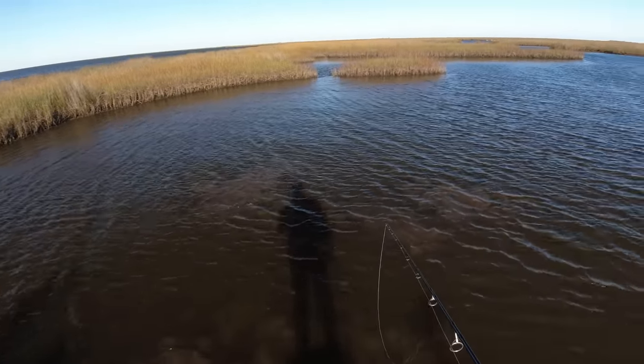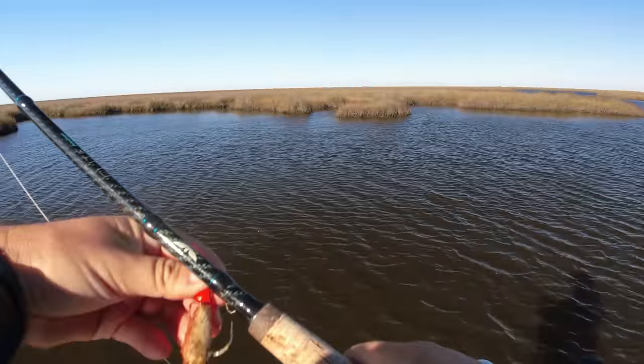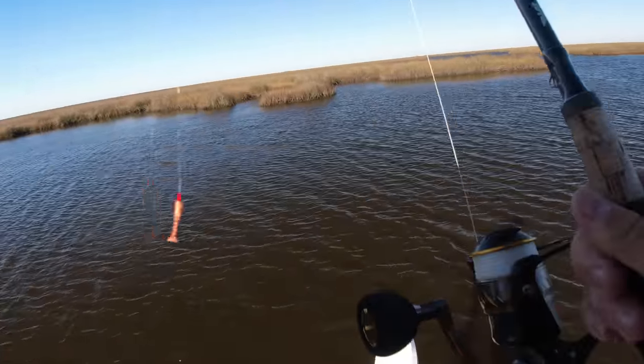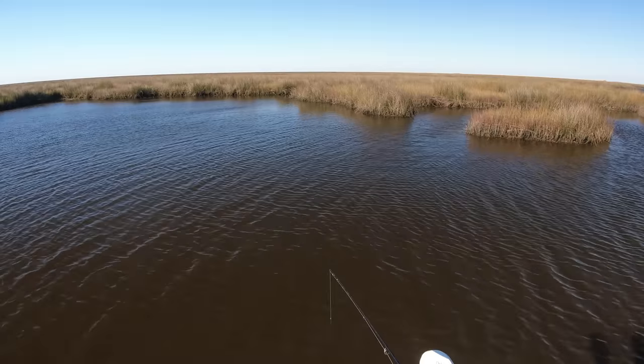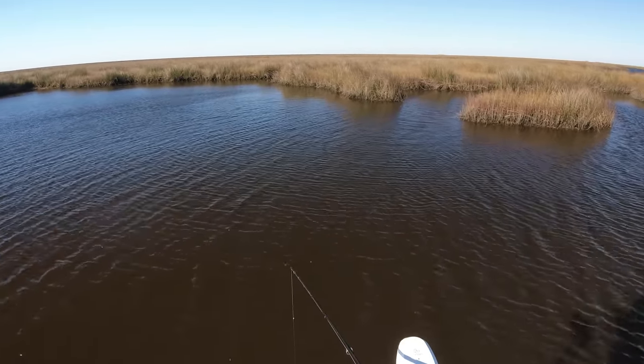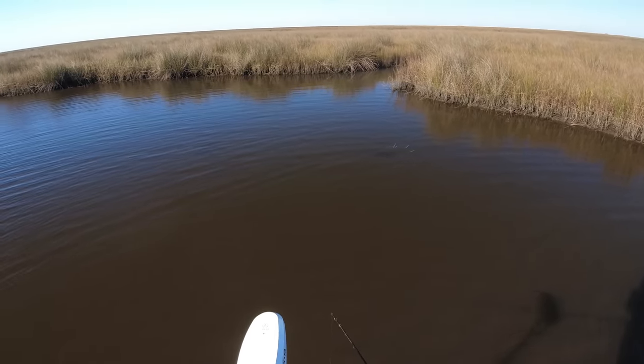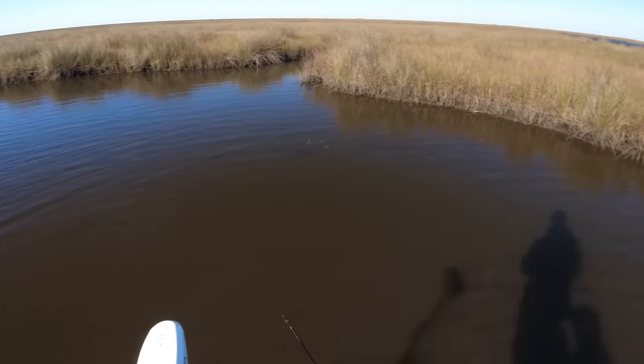Did you see him? It was about a 36 incher. I think I might have just seen a redfish back in this creek. I got a Gulp on. I could just creep up in here. Looks like it's about a foot deep. I swear, he's in here somewhere. I saw him twice come up.